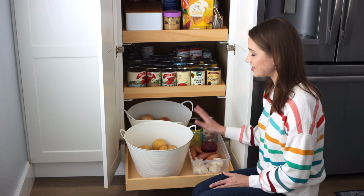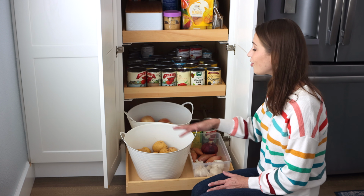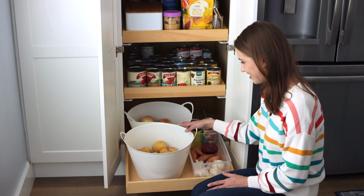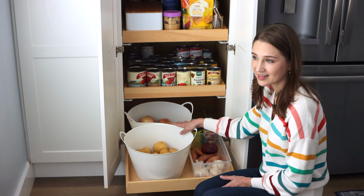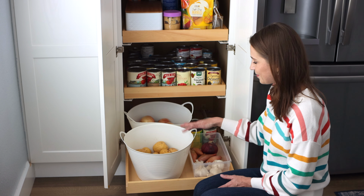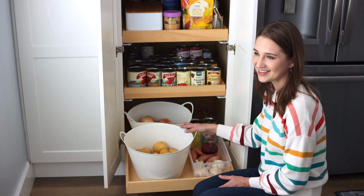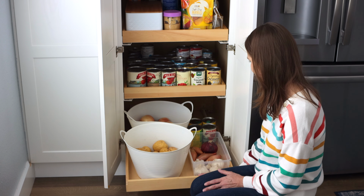I know a lot of people say you're not supposed to keep your potatoes and onions together, but we go through them so quickly, I've never had a problem with that. I've been storing my potatoes and onions close together like this my entire married life, and I've never had a problem with it. My potatoes don't sprout or my onions either. It's not a problem, and it works for us.